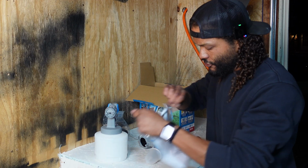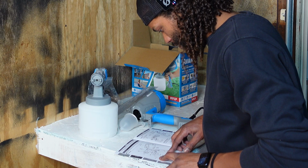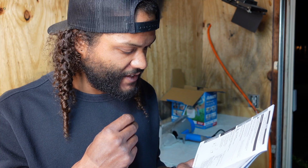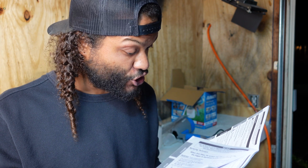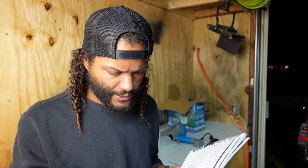Let me read these instructions. We're going to become an expert in the next 2 minutes. Spring lock, air cap, trigger cup, fluid control knob, spray gun body, air compressor. Expert. Close to 50 seconds as possible. Proper material mixture is essential. Loosen knob. Turn air cap until desired pattern is selected.